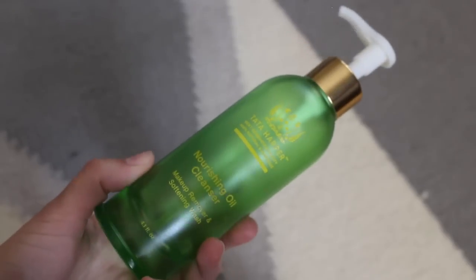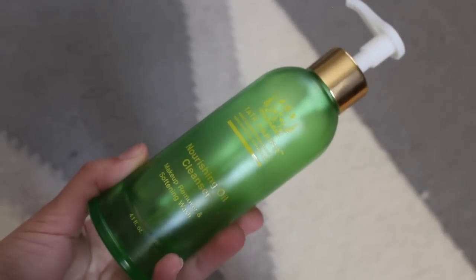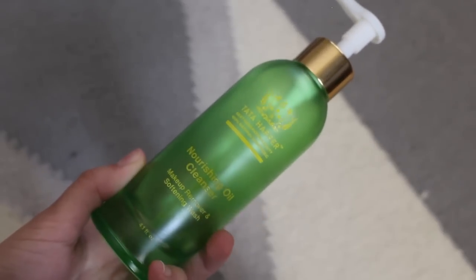The first product is their oil cleanser. This is something that you hear a lot about. I love it. I love the scent. The one thing I don't like is that it's hard to get off your skin. So it's not something that you can just wash off with water, at least in my personal opinion.